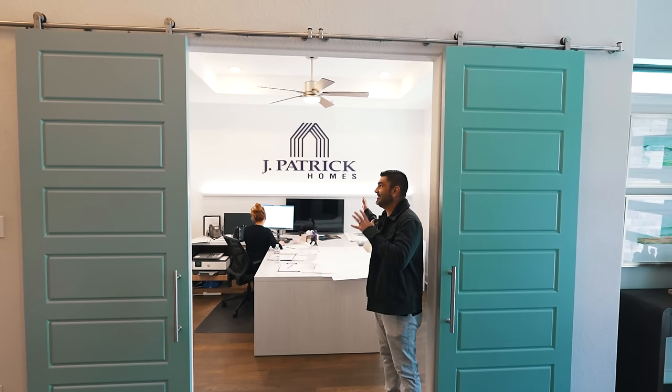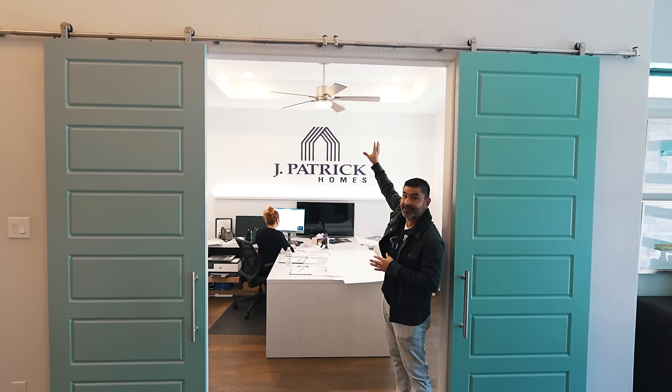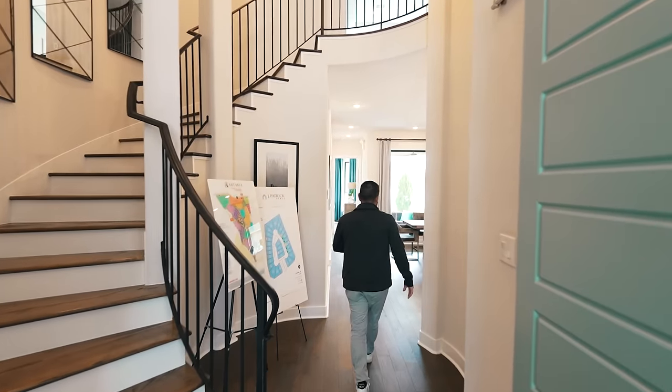Yes, Jennifer, this is the office right here, and this is what you would have. And it's a big square open space, and they even do a coffered ceiling here. That's awesome. And then you get the barn doors, plenty of room for them. Okay, so let's walk us in here and check out the living room.